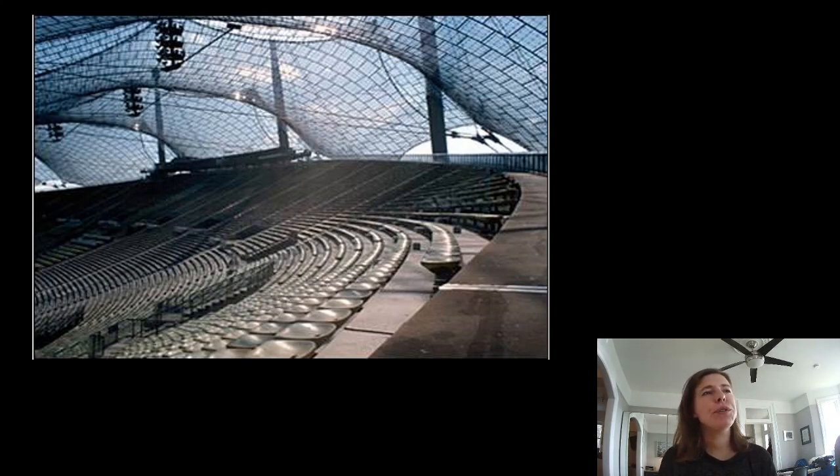This is the Munich pavilion, right? I forget all the names of all the different projects now. And I get this one confused with another one. With the one in Montreal? Yeah, I think that's the Olympic Park. That's right.